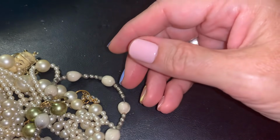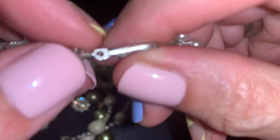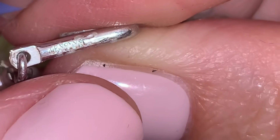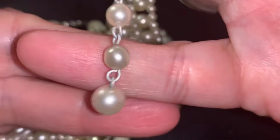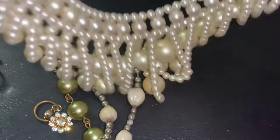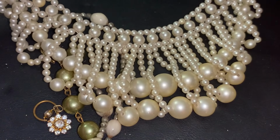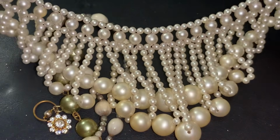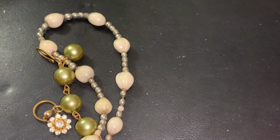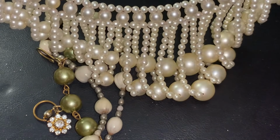There's a bracelet. Japan. I don't know why I have crud in there. These are cool though. The way that they hang. Pretty cool. I'm trying to get the full effect. Neat.